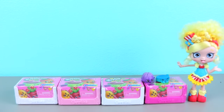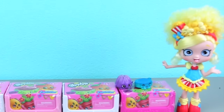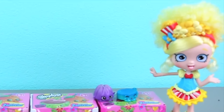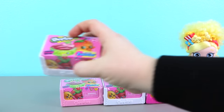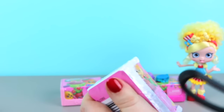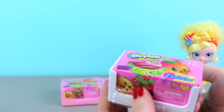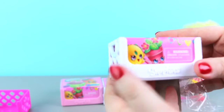So what do you think so far, Popette? Oh my gosh, I really, really love my new friends, they're so adorable, and I love the glitter on the pet shop Shopkins. I love it too, so let's go ahead and get into our second Shopkins. I'm so excited. These are awesome. And I really like how the carrying cases are different colors. So the last carrying case we got is a hot pink color, and this one is white.